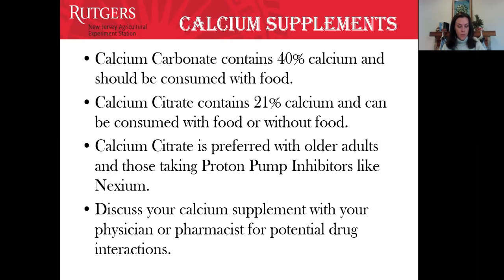Calcium carbonate's absorption is pH dependent, on the level of acid in the stomach. Older adults tend to have decreased acid as they age, and therefore calcium citrate tends to be preferred in elderly patients. The back of the calcium bottle will tell you if it contains calcium carbonate or calcium citrate. Pharmacists can also discuss potential drug interactions with other medications. So in general it's preferred for older adults, but you'll want to talk to your doctor about that too, to make sure that you're taking the best option for yourself.